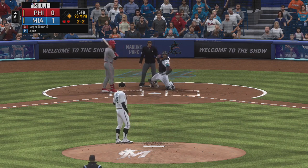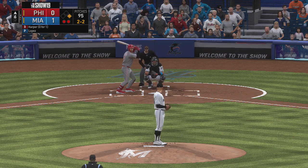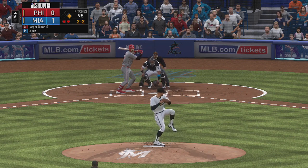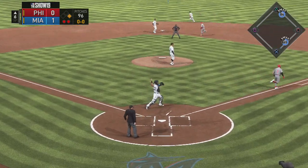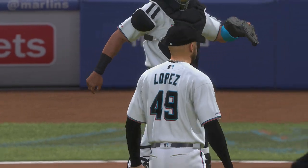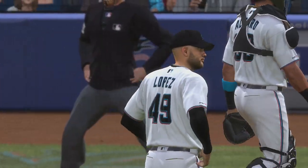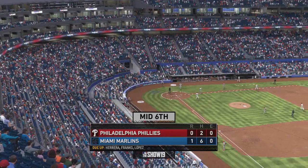There's a fastball well off the plate for a ball. A runner on first with 2 away. Swung on, and he went fishing in the dirt. And the throw to first ends the inning. 1 left for Philadelphia. They're on the short end of a 1-0 score.